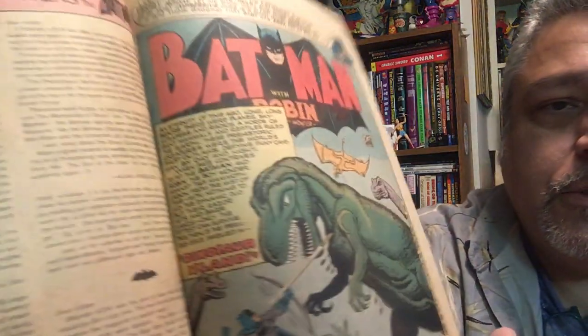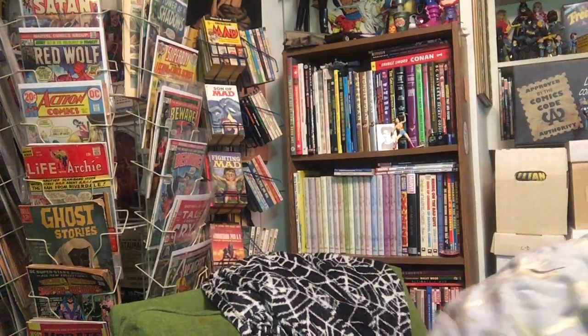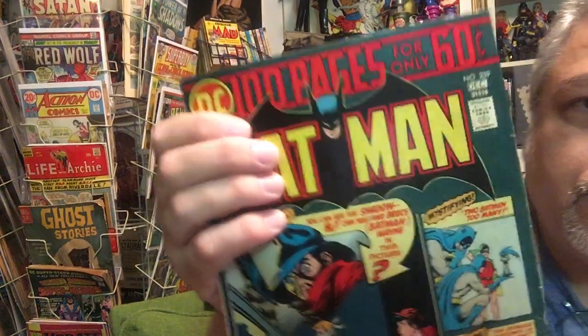My goodness, my goodness, my goodness. This is Batman 296. Much better than those Walmart 100-page editions, if I do say so myself. What else do I have? Oh, shit. This spine is like gone. I don't know what happened there, if little silverfish or some kind of bug, not during my ownership, but whatever form of human owned this before me allowed that to happen.